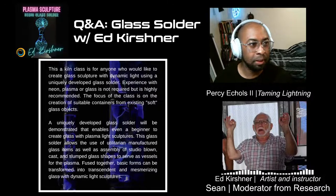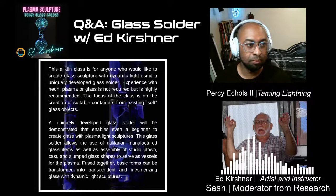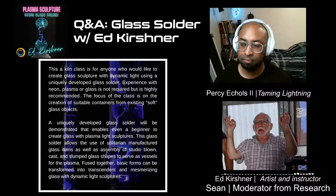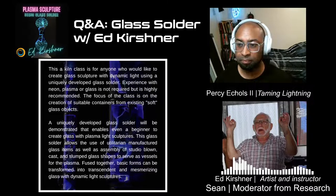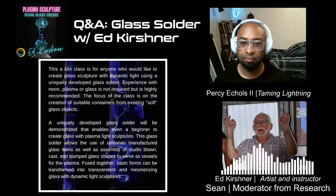Yeah. And the other thing, if you get into it, sometimes you can design a piece that doesn't really need an electrode, or doesn't need an inside electrode. And you can do plugs and things like that if you have a second piece of glass from the same glass. The important thing is to match the glasses.